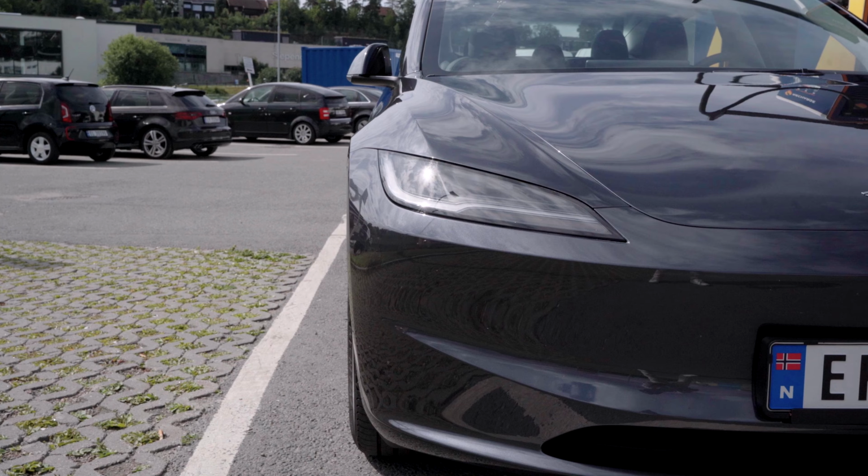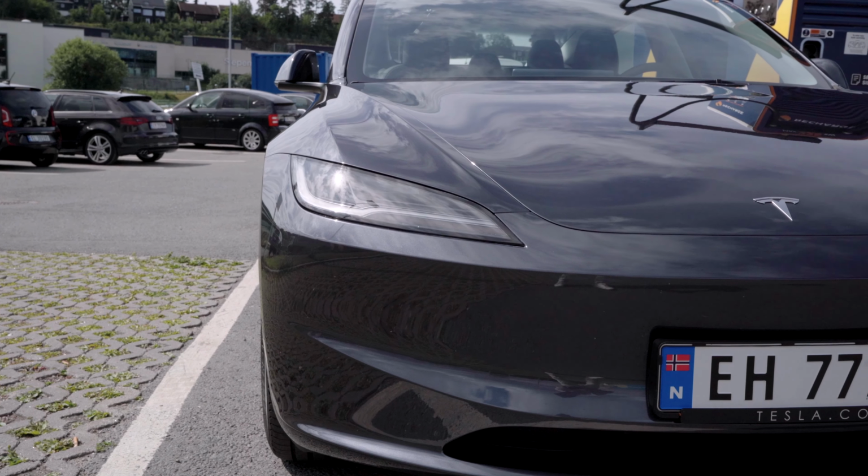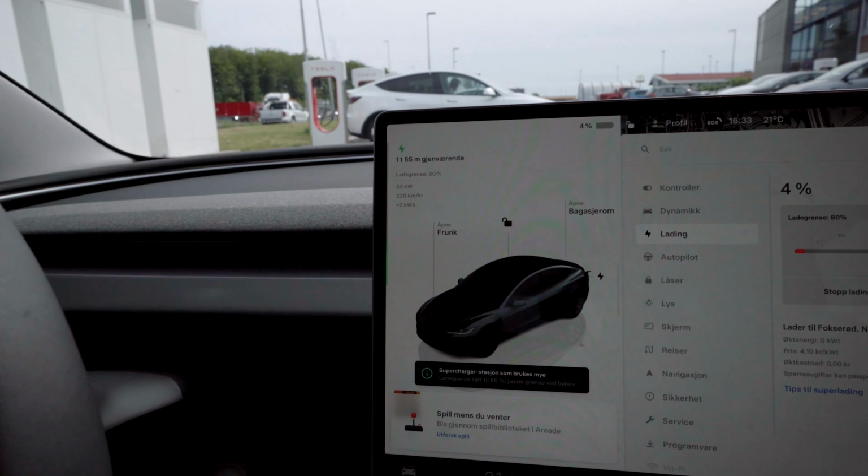I recently dropped my long trip test on the new Tesla Model 3 long-range dual-motor Highland. And in that test, we had disastrous results. I think the results were disastrous, especially considering that we were in for setting a new record when we got to the charger. But when we got to the charger and we connected, we got very slow charging speeds that didn't pick up through the whole charging session.